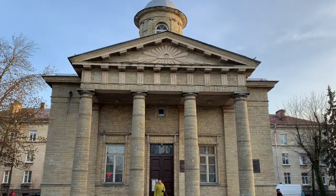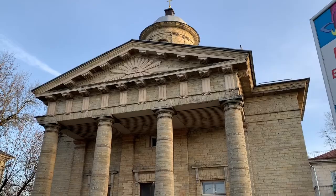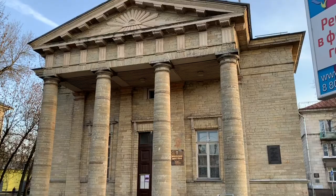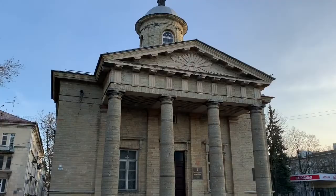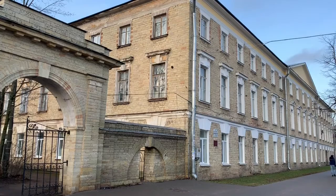This is Saint Nicholas Church. It was built in the beginning of the 19th century by architect Quadri. This church reminds one of a Greek temple. You see the portico with four columns, crowned with a triangular pediment. This is a typical raw material for the construction of buildings here. The building is made of Pudost stone.